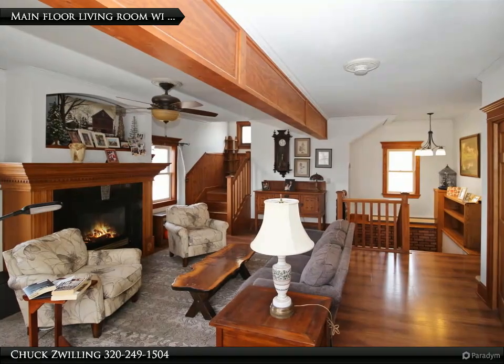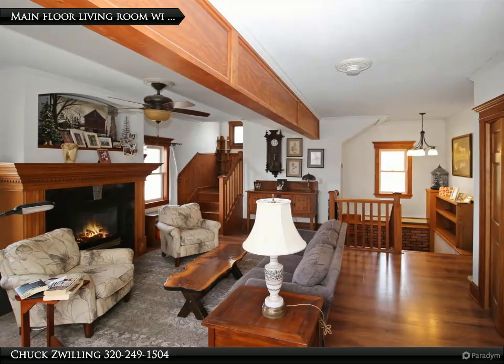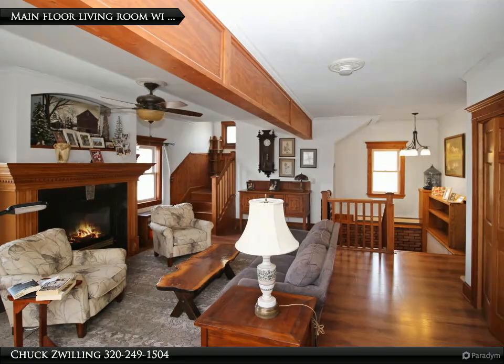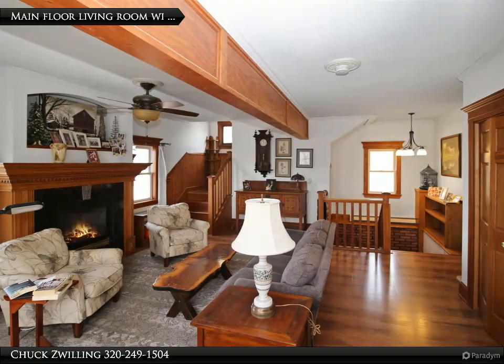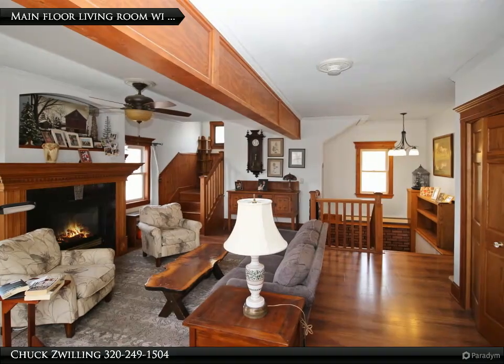Inside, the spacious kitchen features beautiful hickory cabinets, a built-in hutch, and a brand new dishwasher, 2025. The inviting living room is highlighted by a cozy gas fireplace, ceiling fan, and access to a serene screened-in porch.